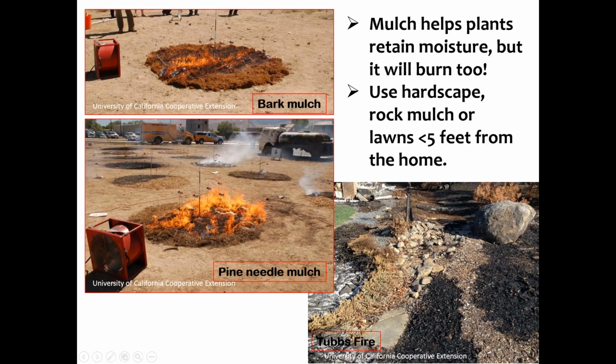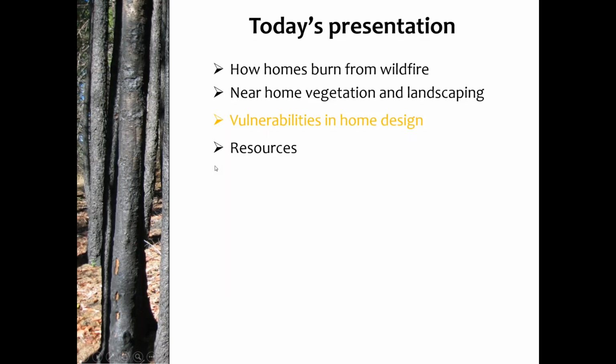So again, here's some more images of mulches and how they burned in the Tubbs fire. And here's some illustrations of research test plots where you can see that it's certainly easy to ignite these kinds of different mulches. So there's trade-offs. Clearly, we're talking about trade-offs, but how can you make more strategic decisions in the design and maintenance of your home? That's what we're trying to get at.